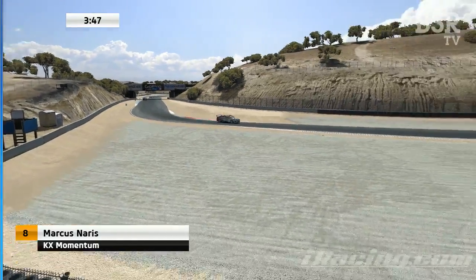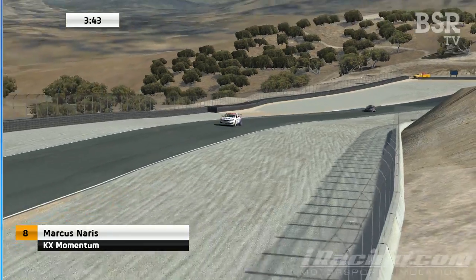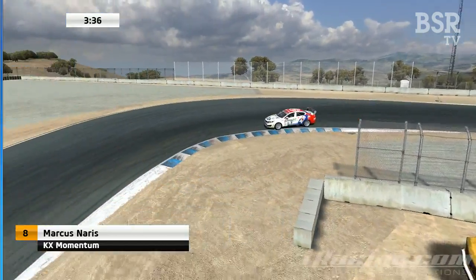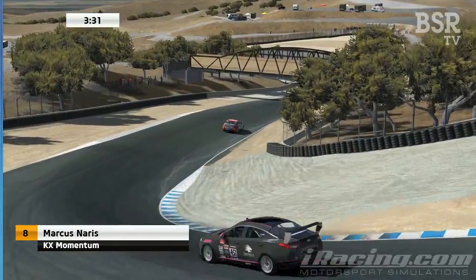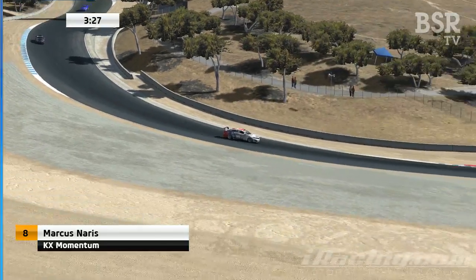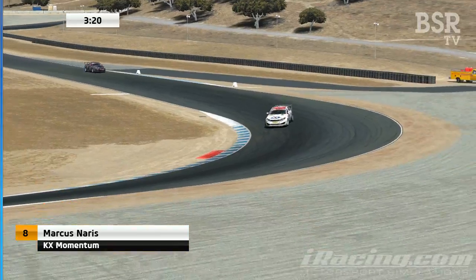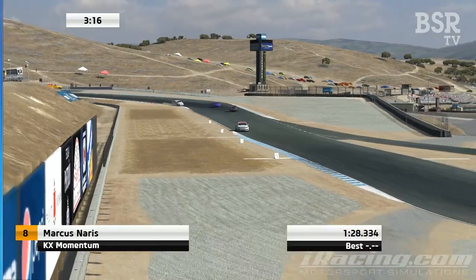Have a look at Marcus Naris in the KX Momentum. Remember, there's only 5 minutes for qualifying here, only really time to get in 2 laps ish in order to set a qualifying time. Your out lap obviously doesn't count, so 2 laps with these setups that these drivers have had a quick practice session beforehand, and let's see how they get on. Note all the drivers just coming around the track now to start their first flying lap. We'll stay with Marcus, see how he gets on.